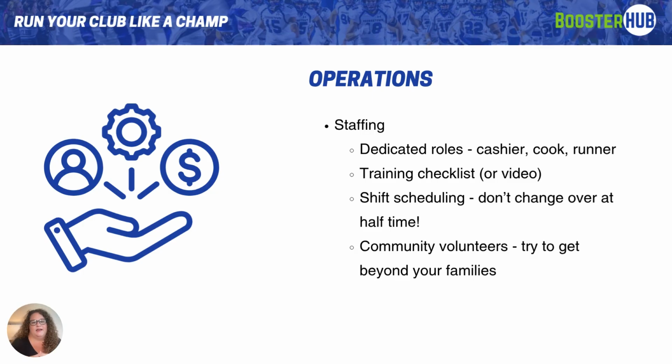And try to get community volunteers to help with your concessions. Go beyond your current families. Maybe reach out to alumni or former members of your program. That way you can build a bigger volunteer base, so you're not always asking those same families, hey, we need you at the concession stand, we need you at the concession stand. And if you have a fairly good sized program, ask for 100% participation. Ask everyone to take one shift at the concession stand throughout the year, and that helps get them all covered.